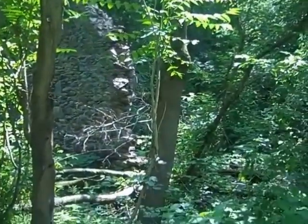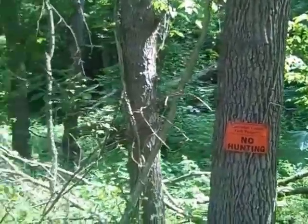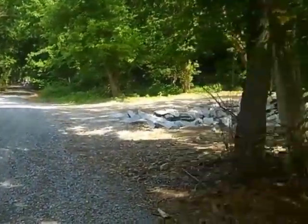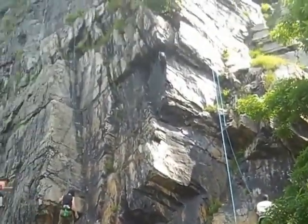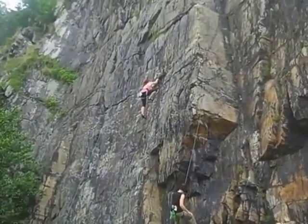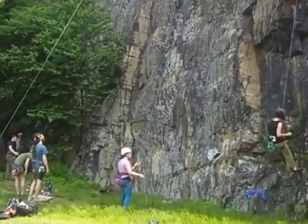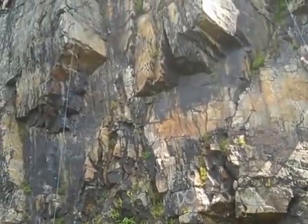But up here you can see some of the remnants of the Henry Clay Iron Furnace. And we're still not quite to Chickies Rock yet. Chickies Rock is up this way a little bit farther yet. This is Chickies Rock. People are climbing. I think this rock's about 300 feet high. This is more Chickies Rock yet.